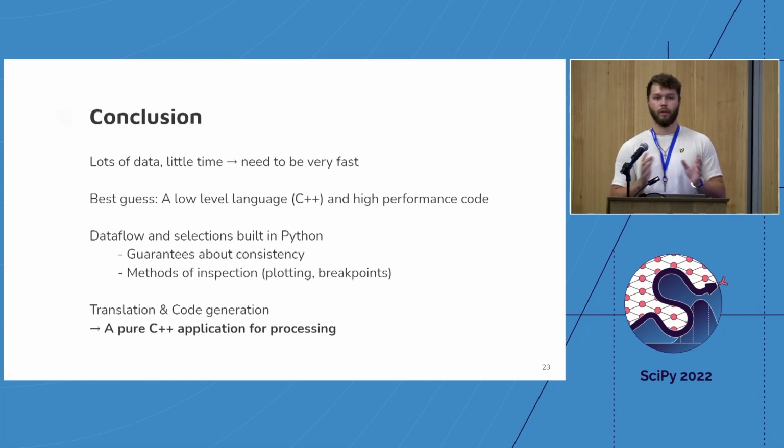We have tried that in the first 10 years. It was a big mess. So what we rather want to do is to have them write things in their language of choice, which is Python. So we build our data flow, and the selections that I've shown you, in Python. We have guarantees about consistency. Things are immutable as soon as they're instantiated. The data that we send back and forth is type checked.